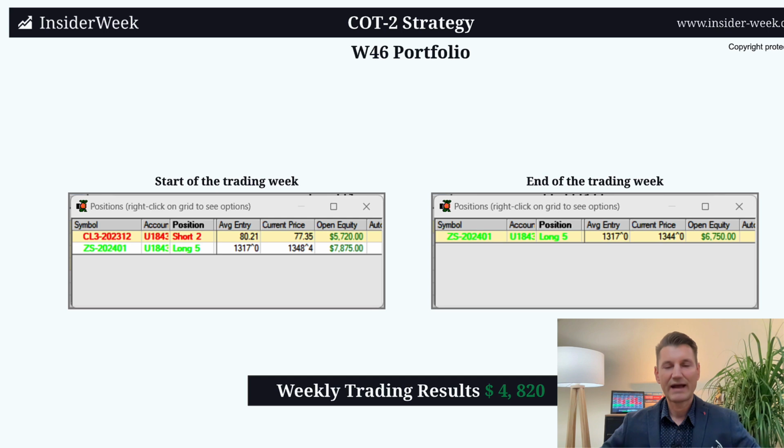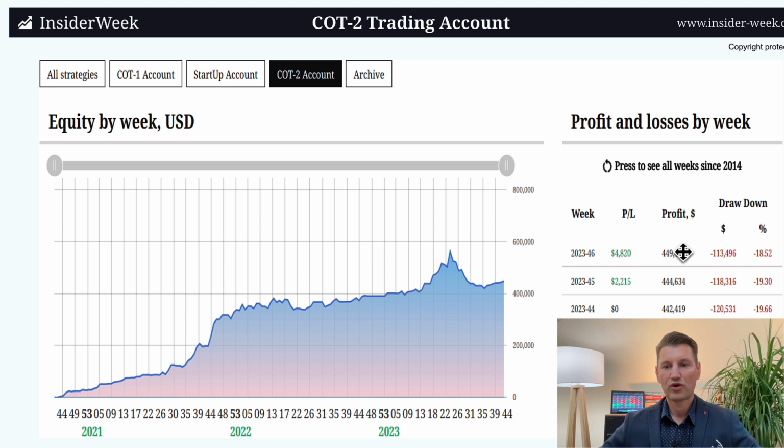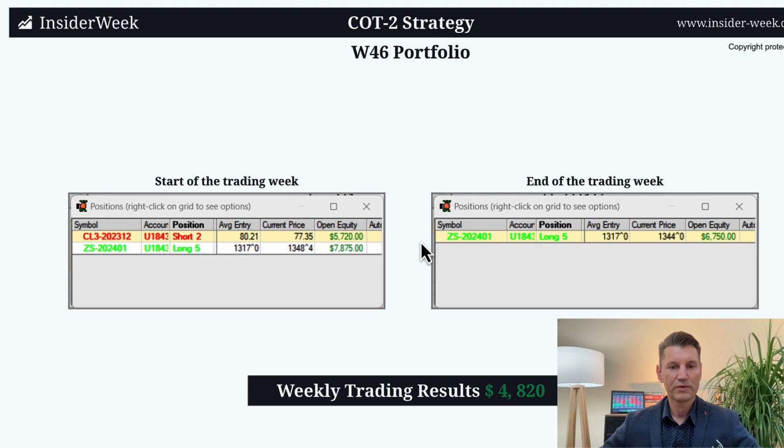COT2 trading strategy. I trade this trading strategy on COT2 trading account. The account size is $506,000. I started with $50,000. Therefore, the profit of this strategy is $449,000. Let's have a look at the positions at the beginning of the week. I had in my portfolio 2 open positions, 2 open trades. I was 2 short contracts in crude oil and I was 5 long contracts in soybeans. At the end of the trading week, I had only 1 long position in soybeans, the same position with 5 long contracts.